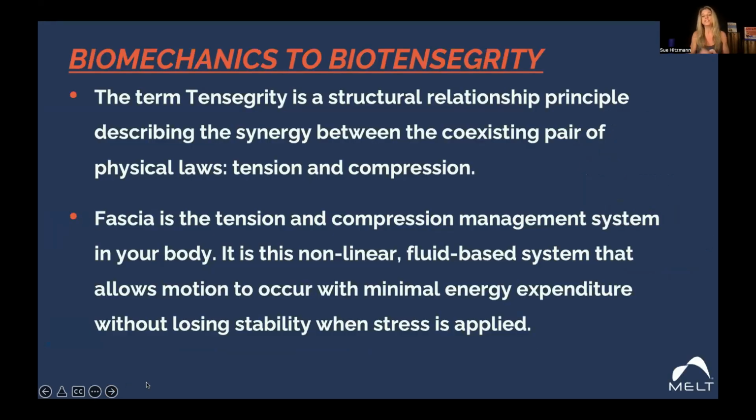And one of the more recent terms that we have is this concept of biotensegrity. We used to think of our body as a biomechanical model, but the term tensegrity is a structural relationship principle describing synergy between two existing pairs of physical laws: tension and compression. So fascia is the tension and compression management system in your body. And it is the fascial system, this non-linear fluid-based system that allows motion to occur with minimal energy expenditure and without losing stability when stress is applied. And in recent times, we call this continuous system a biotensegrity system.